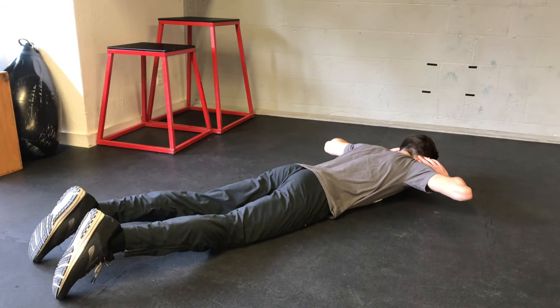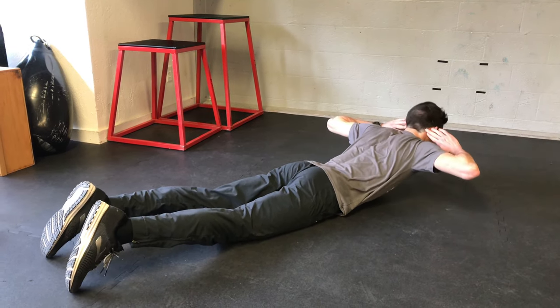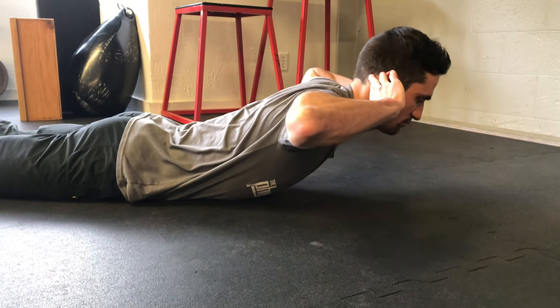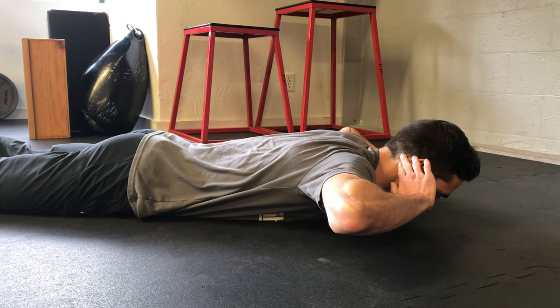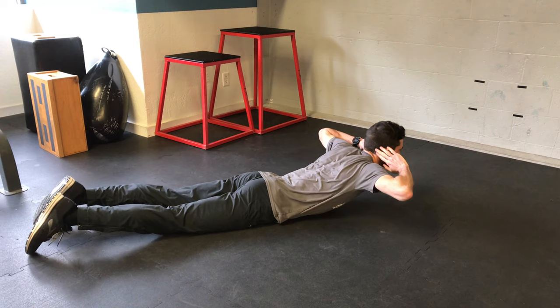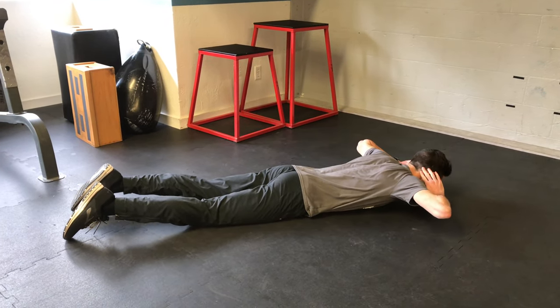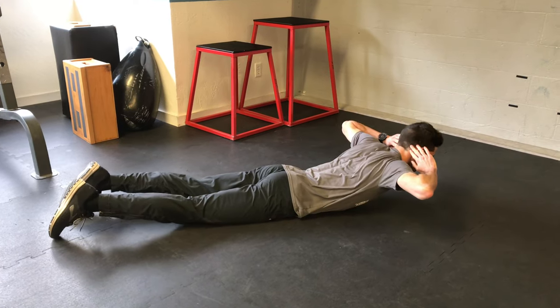Lie on your stomach and straighten your legs behind you. Position your arms so that you're supporting the back of your head. Keep your neck relaxed and in line with your spine. Then slowly lift your upper back, pressing your hips into the floor. Engaging your core and glutes, hold for several seconds before lowering yourself to the starting position. For an added challenge, you can perform the Superman variation of this exercise.